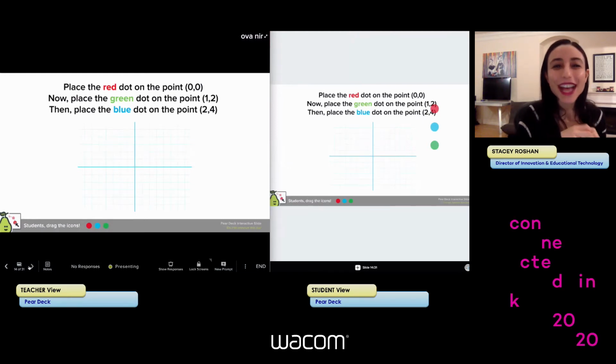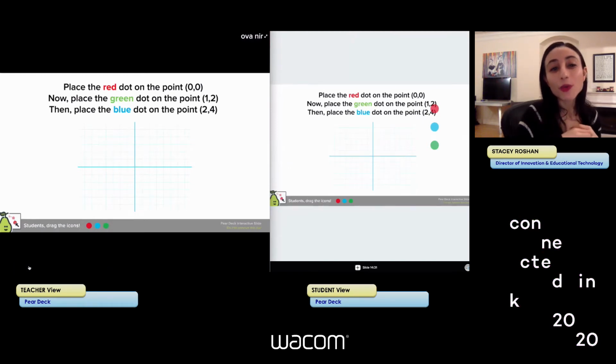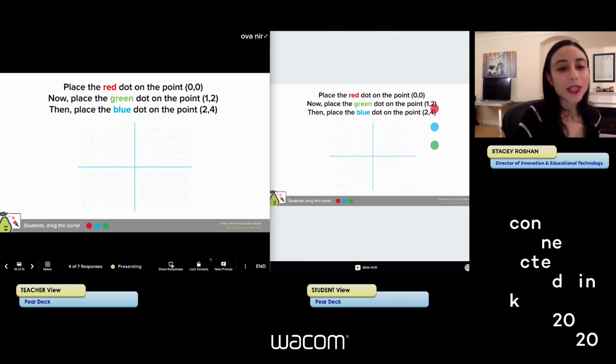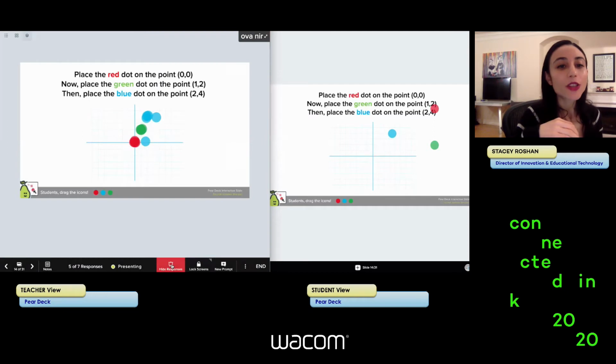I'm going to ask my class to please place the red dot on the point 0, 0, place the green dot on the point 1, 2, and then place the blue dot on the point 2, 4. And while people are dragging, I'm going to show the responses. So people could be dragging, like I'm a student, I can be dragging my dot, but you'll see that nothing happens on my screen. Nothing happens until I show responses. So I'm going to show the responses so you can see how real time this dragging of dots is.